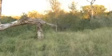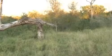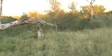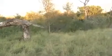I'll just see if I can pull forward a little bit. I've actually got quite a nice view of one here. Please stay. Enjoy your berries. Can you see him?